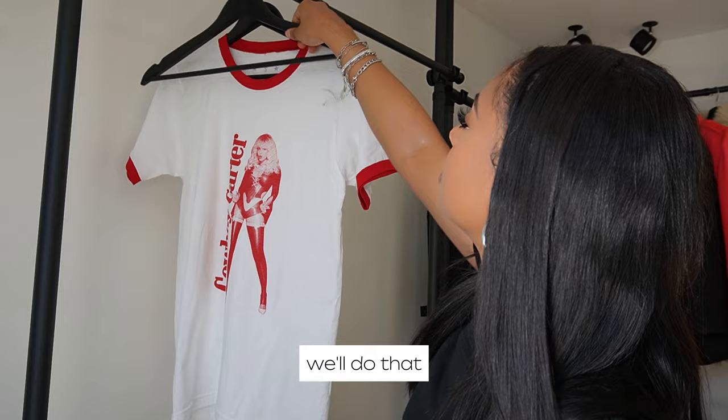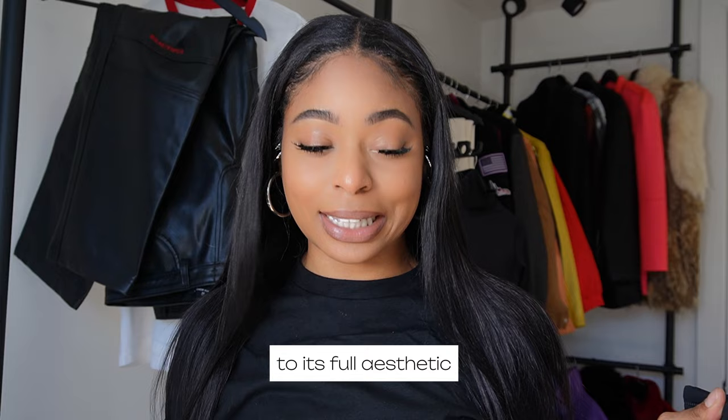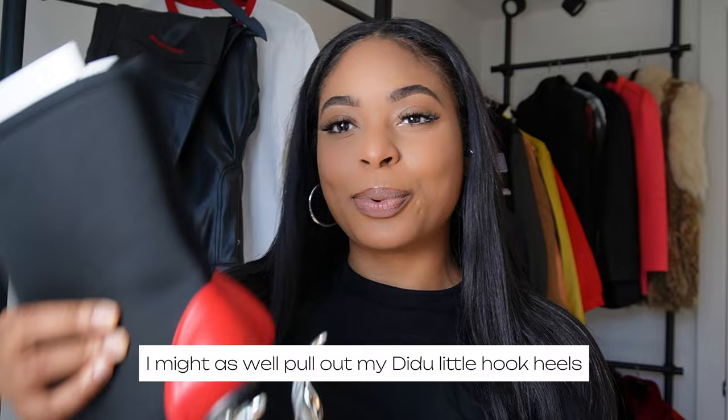And for the shoes, I feel like if we're gonna do Cowboy Carter all the way up to its full potential, to its full aesthetic, then the shoes have to be on point. And I figured I might as well pull out my Daidu little hook heels.